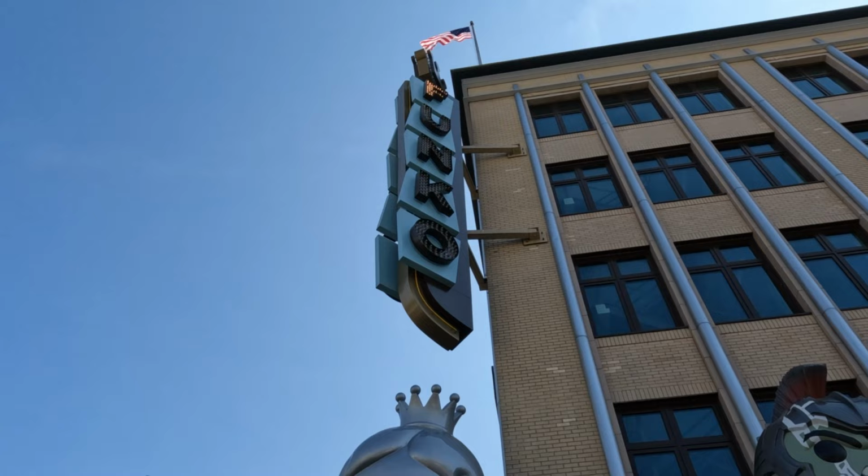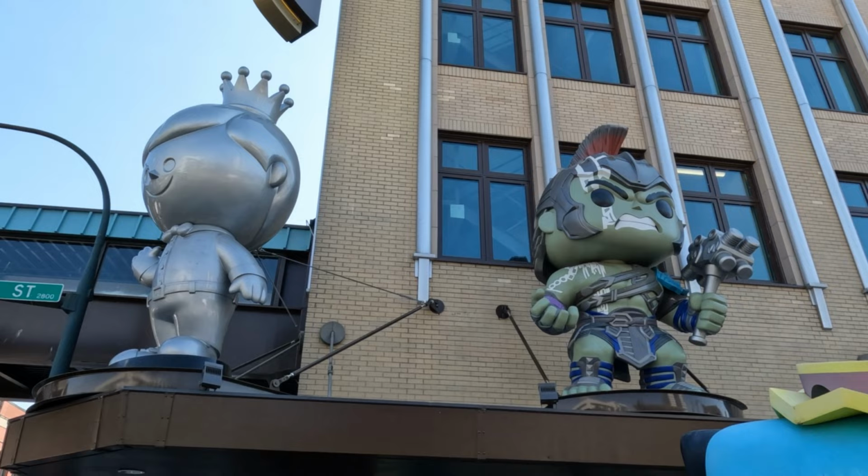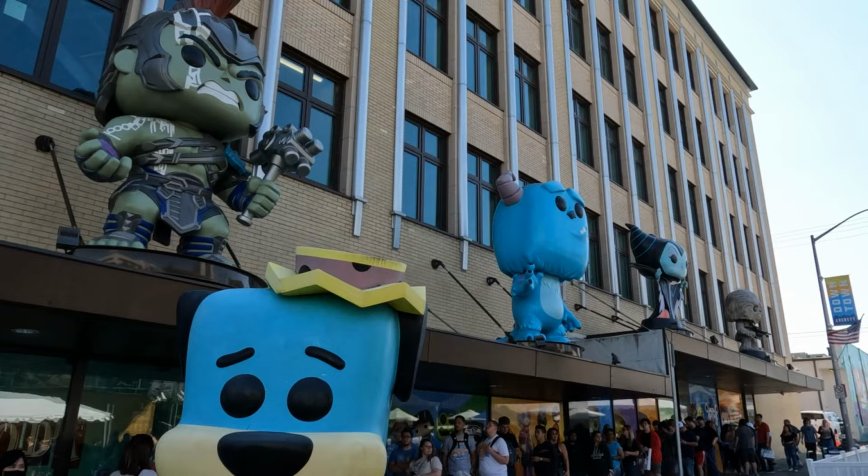After having a delicious meal at Rum Thai, we headed to the Funko headquarters. The line was long because of Funcon 2. It took us an average of 35 minutes to get inside the Funko headquarters, but it was totally worth the wait. Funko headquarters is a super fun and a must visit place in Everett.